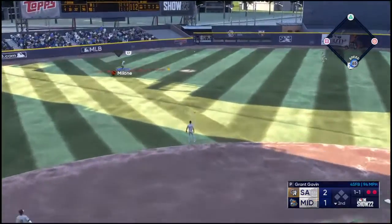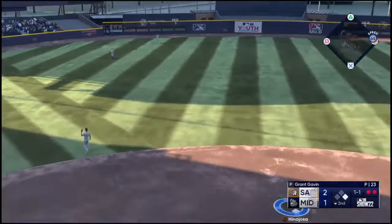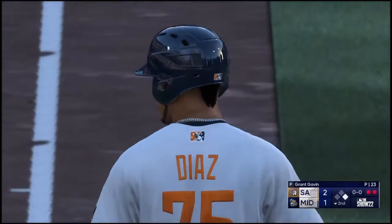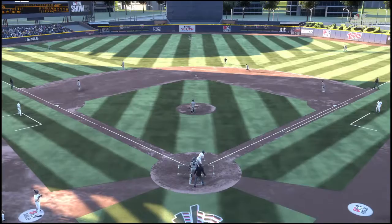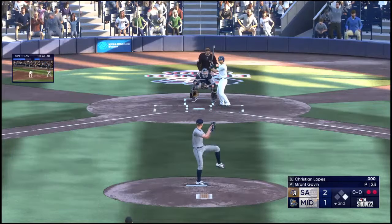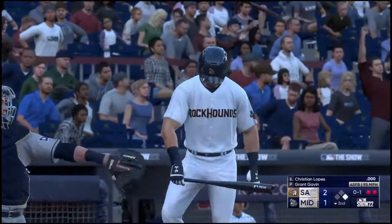This one smacked out to left center. Can't get there, base hit. Nice line drive to the opposite side, met it out front, but just stayed through it nice enough and ripped it into the outfield. Here's the second baseman, Christian Lopes. In there, and it's 0-1.